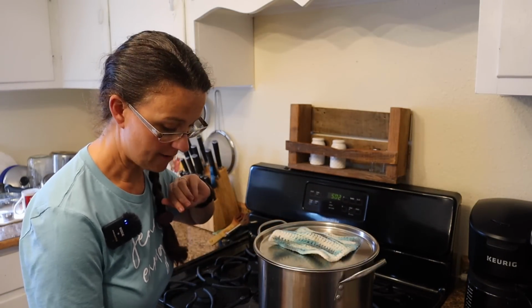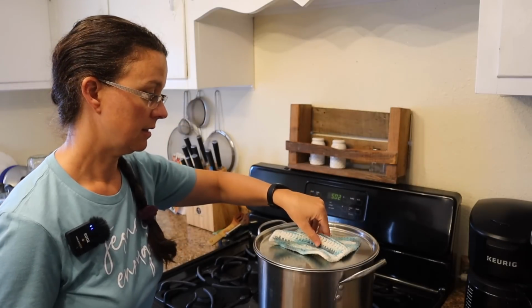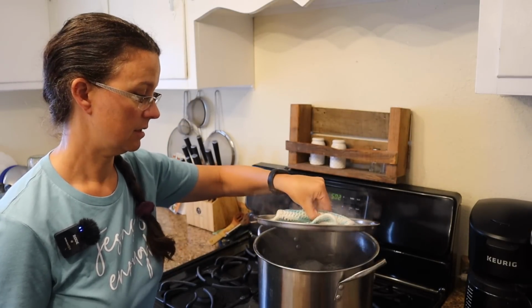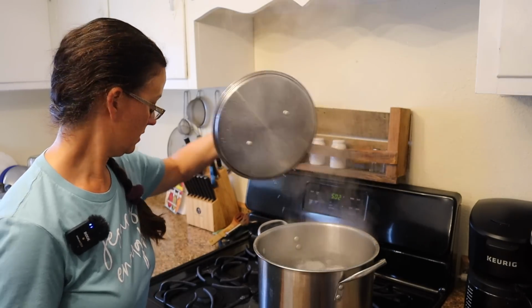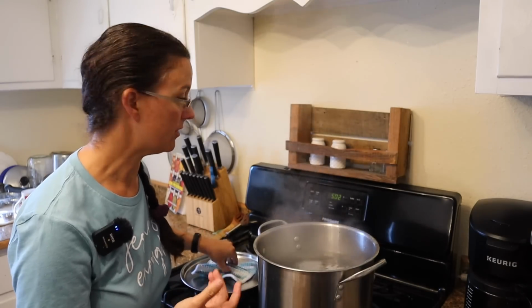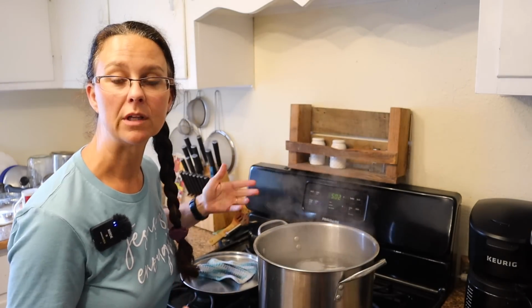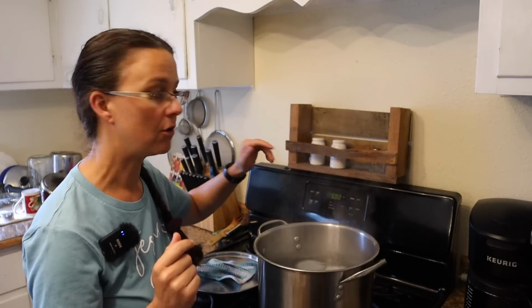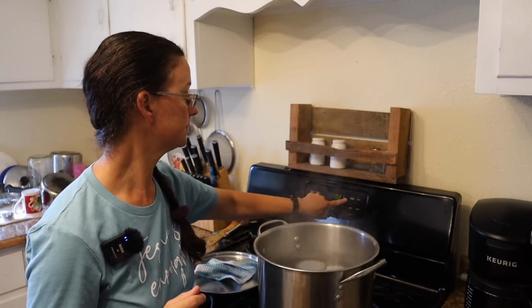Our timer has gone off. I'm going to turn off the heat. I'm going to take the lid off. And I'm gonna wait 5 minutes before I take these out of the pot. I think that's another really important step to prevent your contents from siphoning out of your jars.